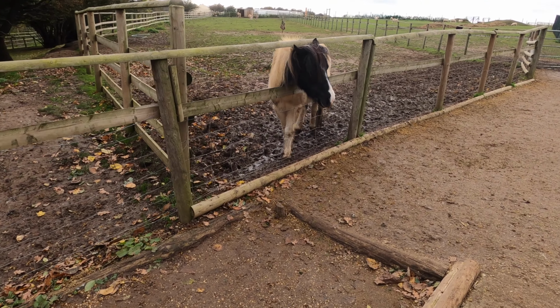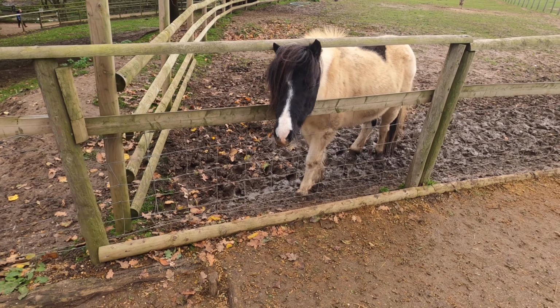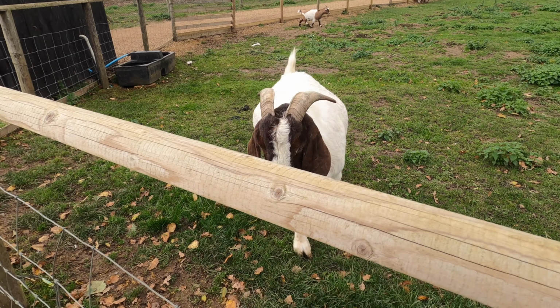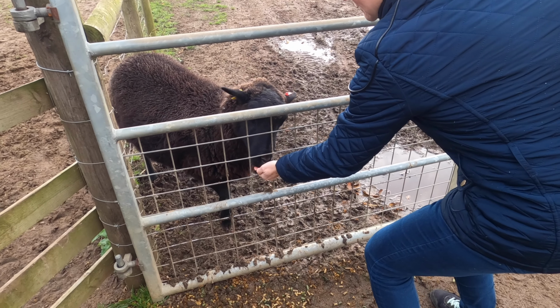Now, when we went there, obviously the animals are still out per usual, and I can tell you for a fact, if you get food, because you can buy food to give to the animals and feed them, I can definitely tell you most of them want food. Half of these animals love people, and it's just a great way also for kids to interact and learn about these animals in such a cool way.